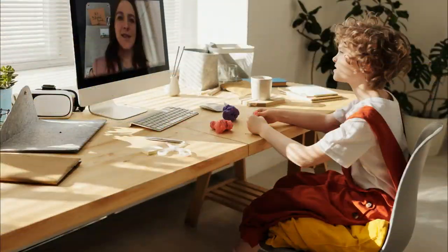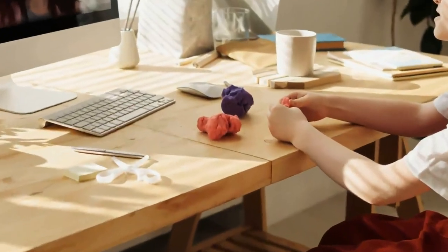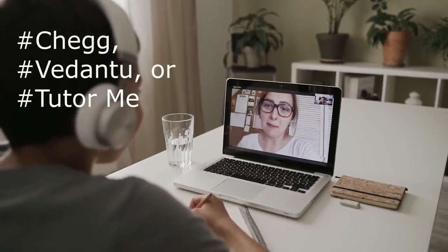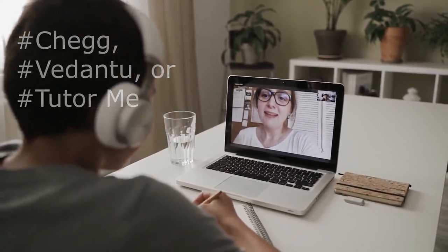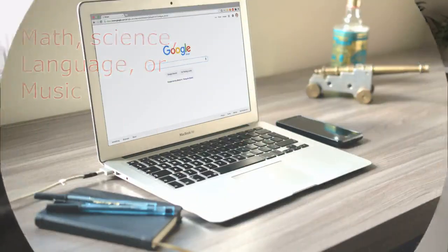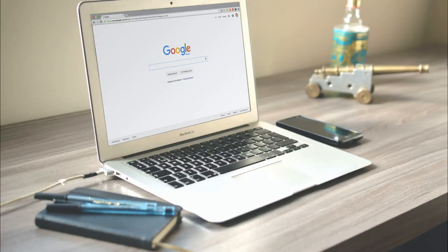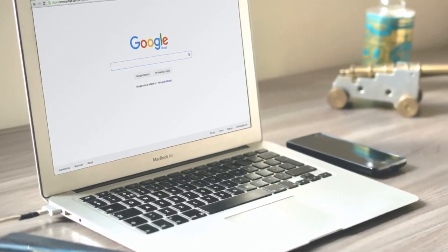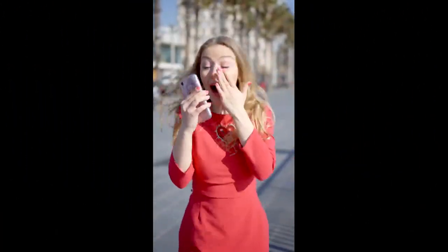2. Online tutoring. You can teach online and earn money by providing tutoring services on platforms like Chegg, Vedantu, or Tutor.me. You can offer classes on a variety of subjects, such as math, science, language, or music. 3. Affiliate marketing. You can earn money by promoting products or services through your website, social media, or other channels. You earn a commission for every sale made through your unique affiliate link.